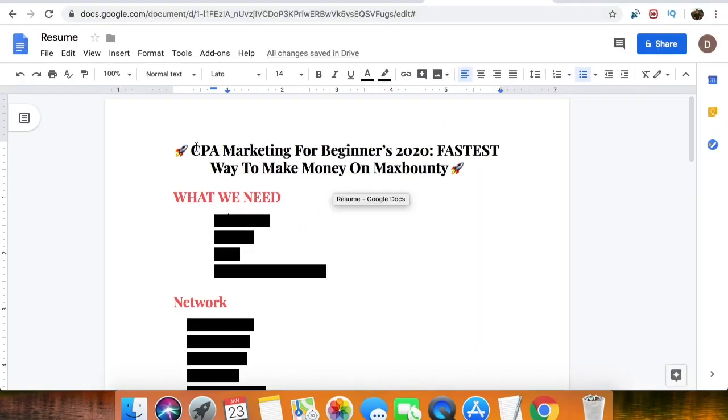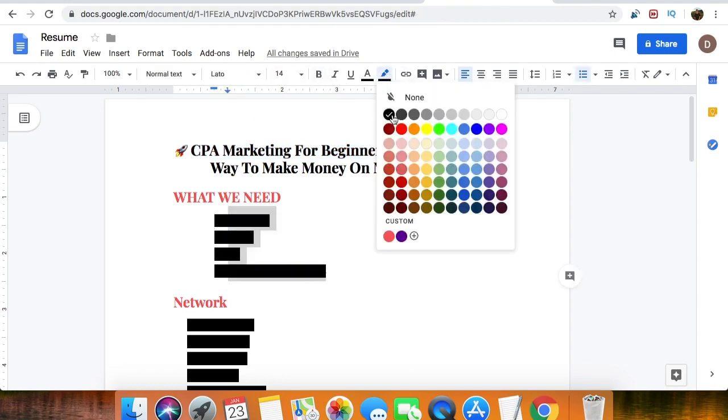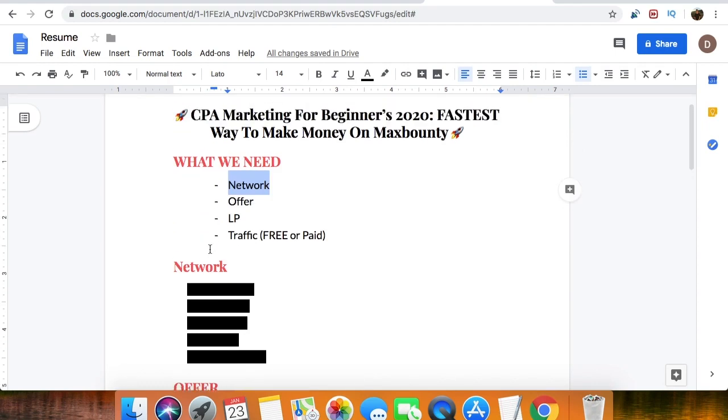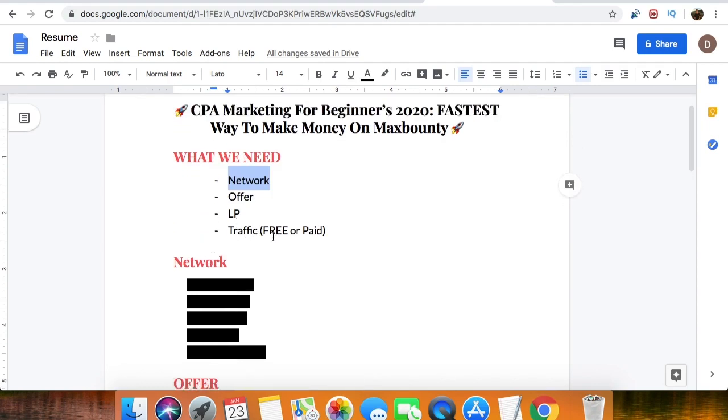So, CPA marketing for beginners in 2020. What is the fastest way to make money on Maxbounty? Well, first of all, we need a network. By network I mean, for example, Maxbounty or AdWork Media and so on. Then we need an offer, a landing page, and obviously we need traffic. Traffic can be free or paid. Obviously free traffic isn't really free because we have to invest a lot of our own time. So let me go over this step by step.